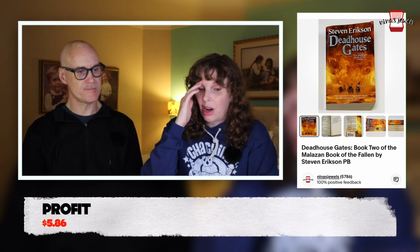Next up was one of those Steven Erikson paperback fantasy books. These sell. So if you see anything from the Malazan book series by Steven Erikson, I think that was the last Steven Erikson we had. We've sold all of them. Yeah, they're all gone. This one came from the South Austin bins for $1.03 and it sold for $13.99.